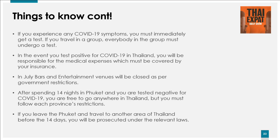In July, bars and entertainment venues will be closed as per the government restrictions. As of today, there is still no sign of bars or entertainment venues being open. More than likely restaurants will be open and they'll be serving alcohol in restaurants, but bars and entertainment venues, not right now.